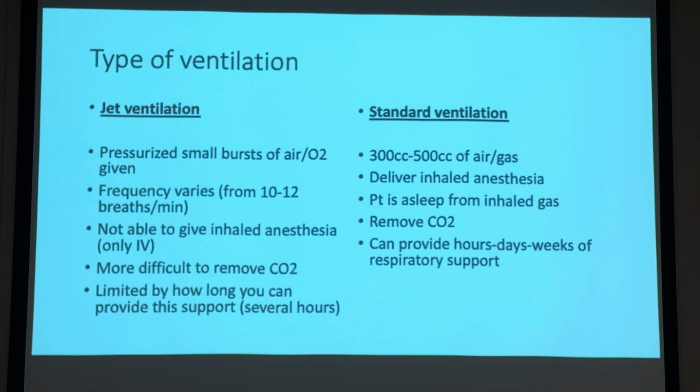You can deliver inhaled anesthesia during that time. This is what keeps patients asleep during the surgery. It also removes CO2 as the gas circulates through, and then you need to remove it back. And this ventilation can be sustained from hours to days to weeks. These are patients who, when they go to the intensive care unit, get put on the same thing, and they get supported until the lungs recover or they're ready to be extubated.